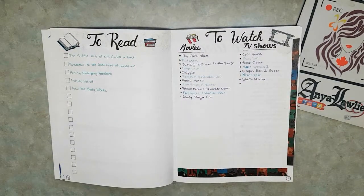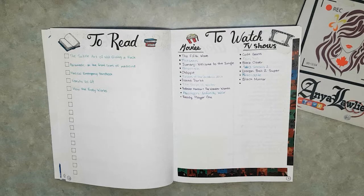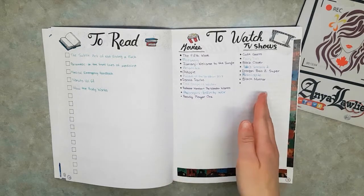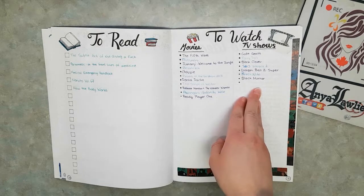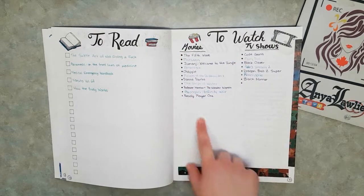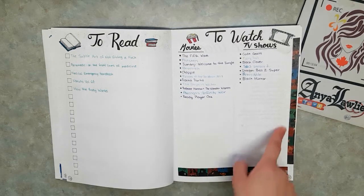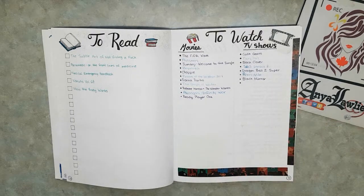And then to watch, I separated it into movies and TV shows, clearly. And then I kind of regretted not putting boxes next to the movies and TV shows, because it probably would have been nice to just check them off once I'm done watching them, but oh well. I can always scratch them out instead.